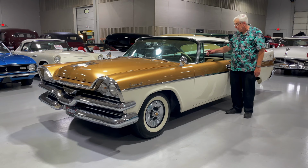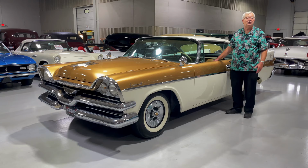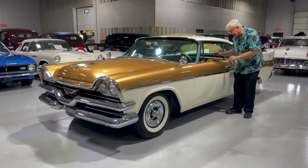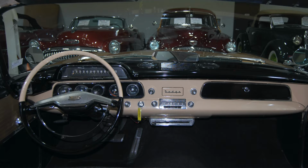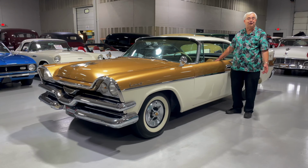It still has its original AM radio in place, which is a really nice thing to have, because a lot of people will convert these old AMs to AM, FM, and Bluetooth or whatever, and still retain the original look in the car. That's what's nice. They haven't cut the dash apart, or done any of those kind of changes that sometimes people have done. 1957 is a very good year.